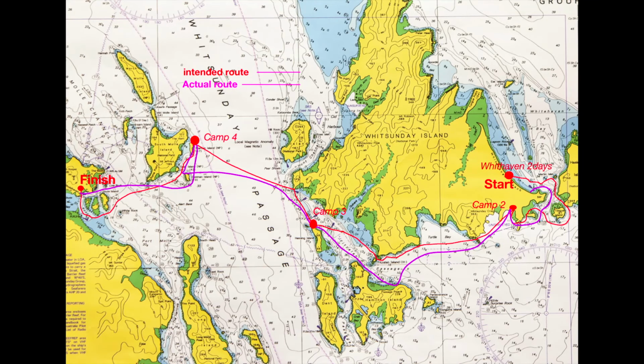Have a map showing our intended route in red and the actual route that we paddled as close as possible in purple.